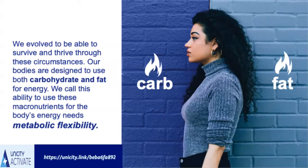We evolved to be able to survive and thrive through these circumstances. Our bodies are designed to use both carbohydrate and fat for energy. We call this ability to use these macronutrients for the body's energy needs metabolic flexibility.